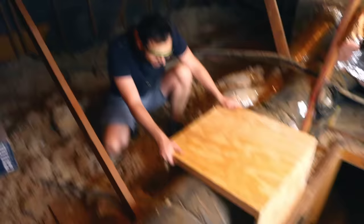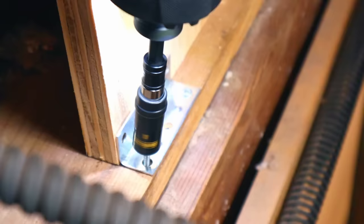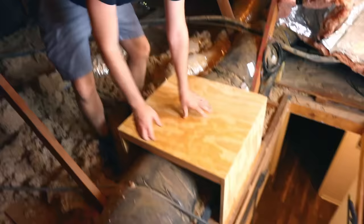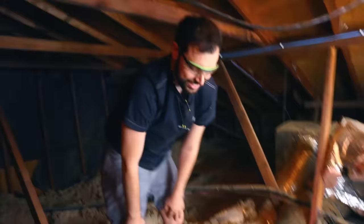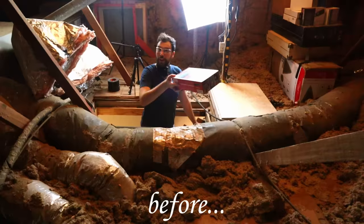Perfect. Why are we having such a hard time with words? Words are hard. So now we just need to attach it. We're gonna use some brackets. Yep, that's that. Bingo, bango. Well, it's done. The landing looks great. Shall we test it?